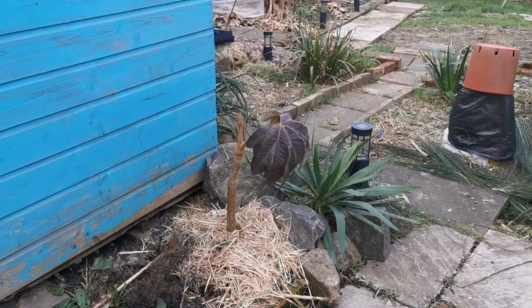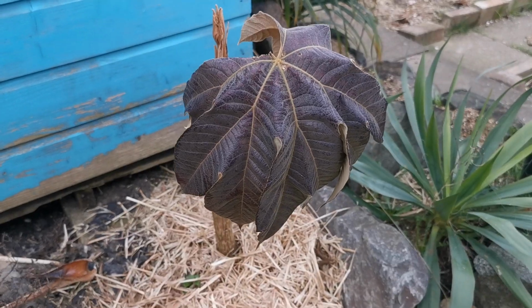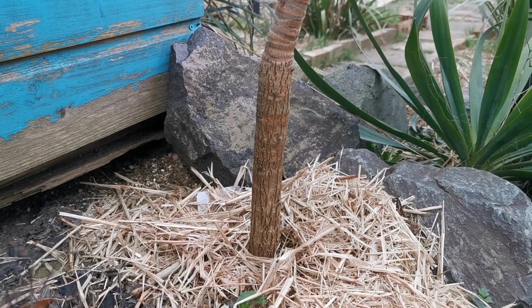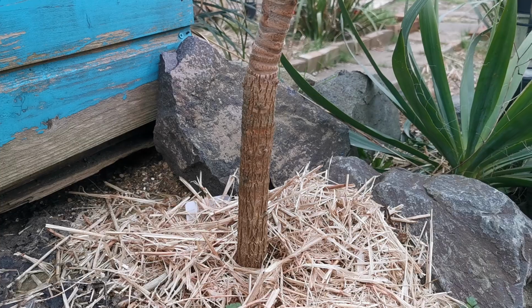Tetrapenix off the back here. Now, this was fairly green-ish, this new leaf, but last night's -2, I think, it's browned it off. Again, I'm not expecting much on it. Growth point still looks pretty good, and the woody stem there is nice and thick, so I'm pretty confident this is going to be shooting up nicely in the spring.